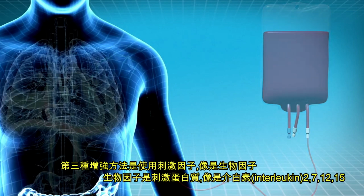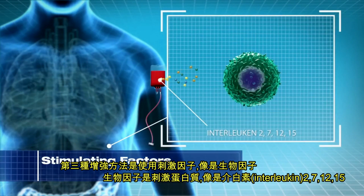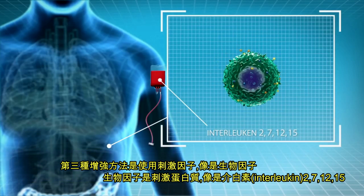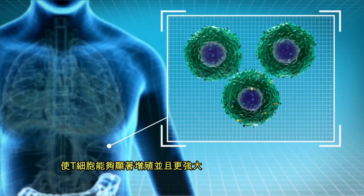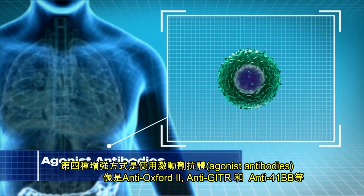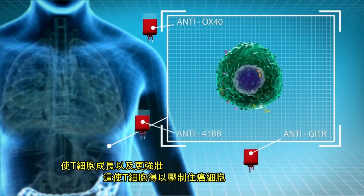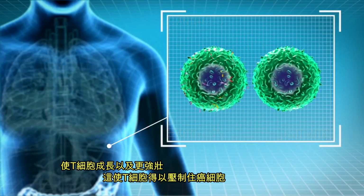A third enhancement approach is using stimulating factors called cytokines. Cytokines are stimulating proteins like interleukin 2, 7, 12, and 15 that cause the T cells to significantly multiply and get stronger. A fourth enhancement approach uses agonist antibodies such as anti-OX40, anti-GITR, and anti-41BB and others to cause the T cells to grow and strengthen. This allows the enhanced T cell to overwhelm the cancer cells.